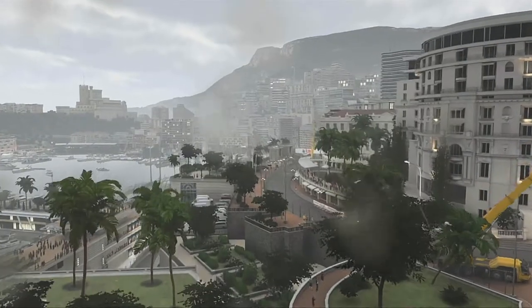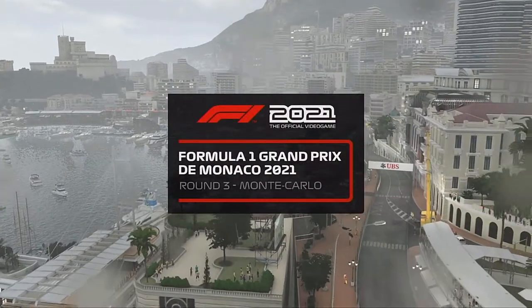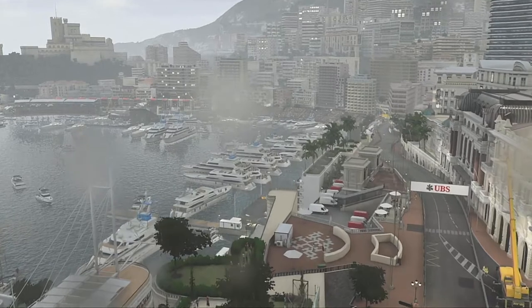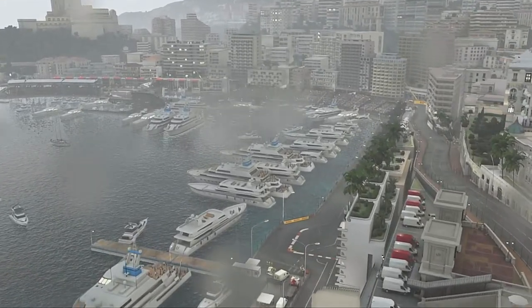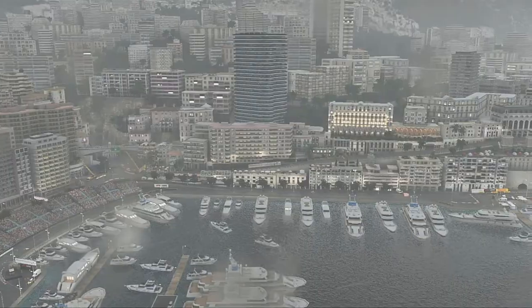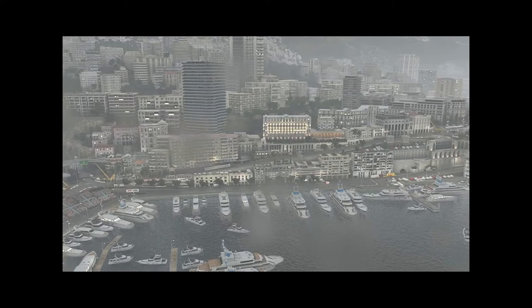Monaco, Monaco, Monaco. Champions League of Formula One. A true driver's track where one lapse in concentration can put you in the wall. The hardest track on the Formula One calendar. So why not make it even harder and make it rain?